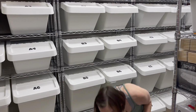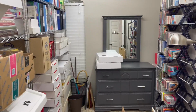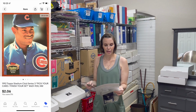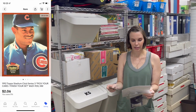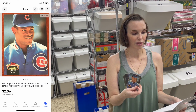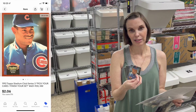Next up are some trading cards that we sold, which we've already actually pulled out, and they all sold to the same buyer. They're from the 1992 Topps Stadium Club Series 3. We sold a quantity of 2 Sammy Sosa cards, 1 Greg Maddux card, and 2 Nolan Ryan cards for a total of $11.45. These were all from my husband's personal collection, and so our cost was $0.